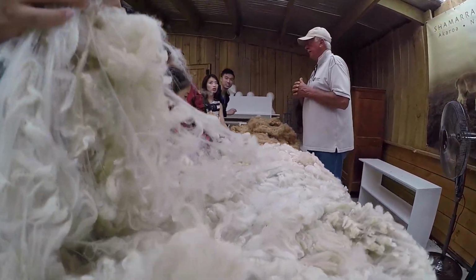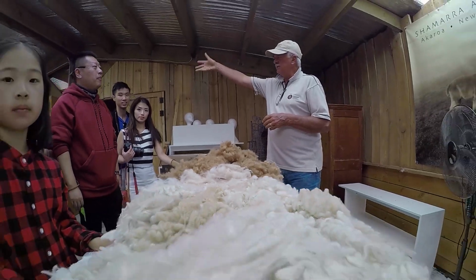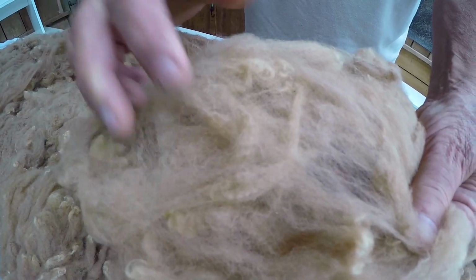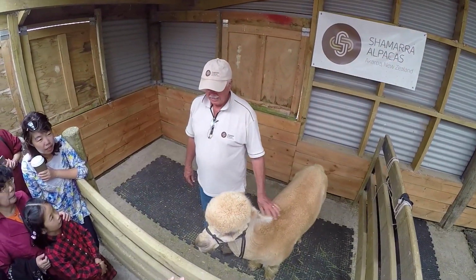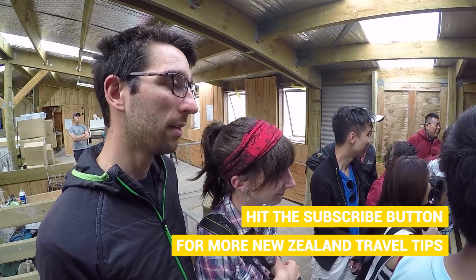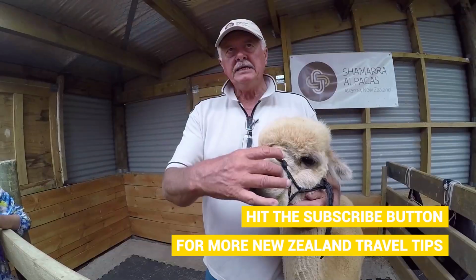We then move on to a room where we're going to be able to get a first-hand experience with the very fine alpaca wool. The alpaca wool is actually hypoallergenic, which is quite interesting, and there are 22 natural colors that the wool comes in. So basically, they never really have to dye the alpaca wool to make their whole range of clothing.